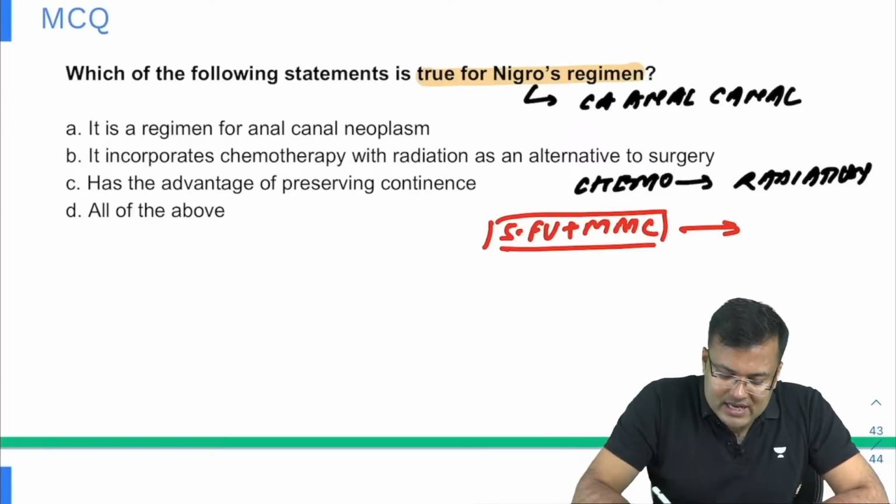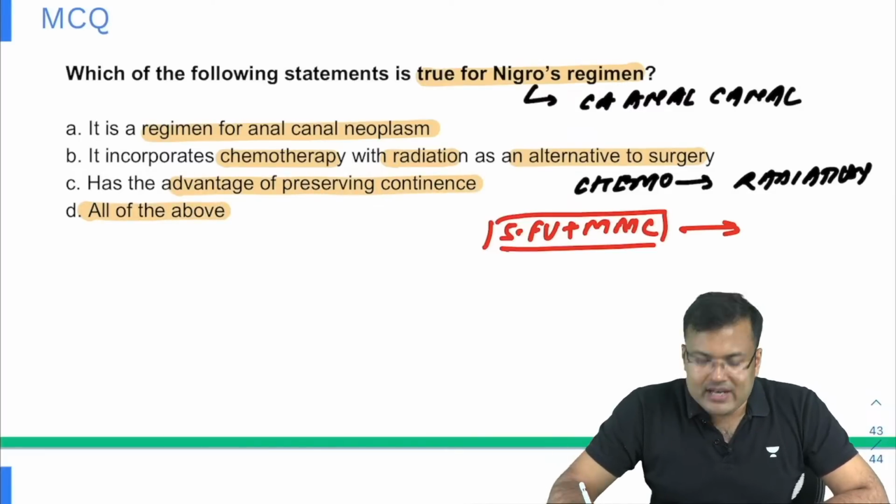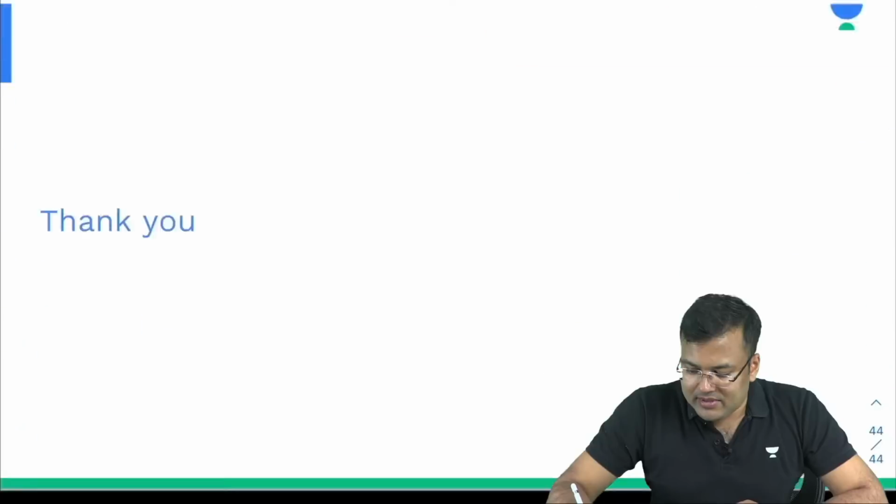So see the options, guys. Regimen for anal canal neoplasm incorporates chemotherapy with radiation. It's an alternative to surgery. Advantage of preserving continence. So correct answer is all of the above. This is Nigro regimen. Clear, guys?